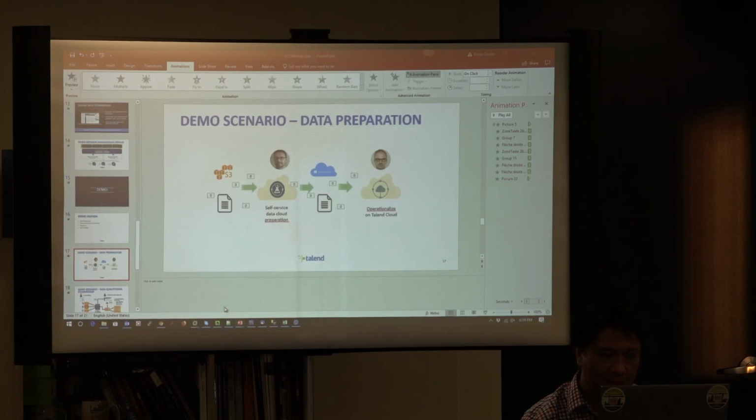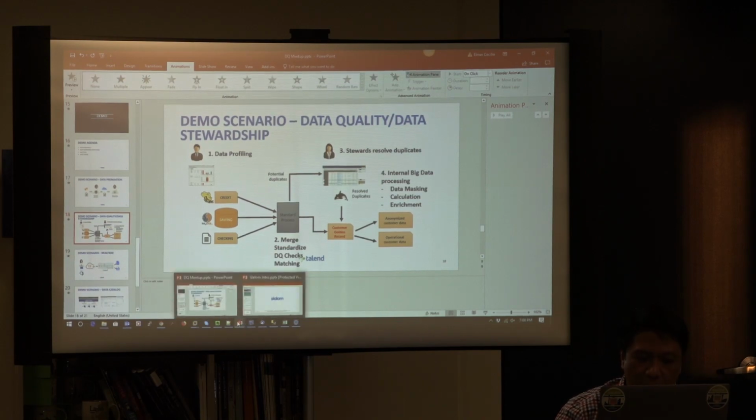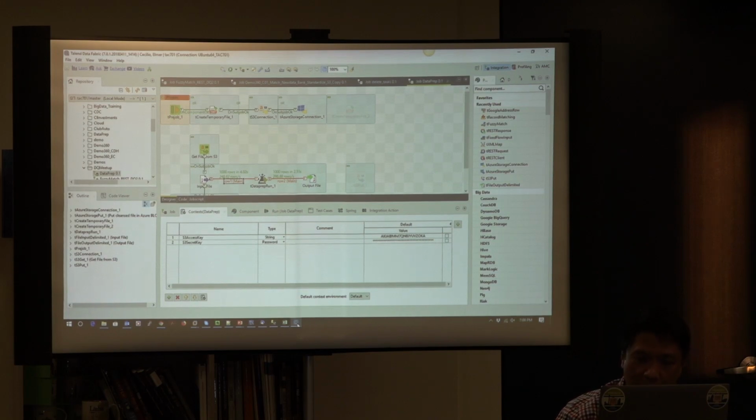Okay, so I only have half an hour, so we'll speed up. Next is the data profiling. After you do the data profiling, I'm going to show you how you can run matching jobs and go through the data stewardship and so on. So, where do we go? Profiling.